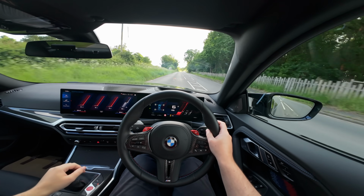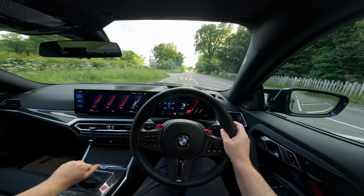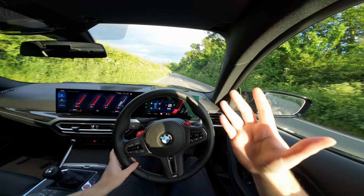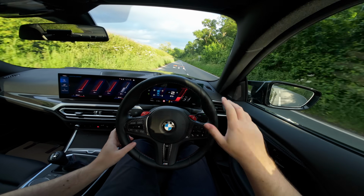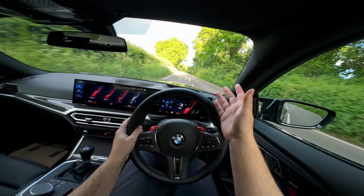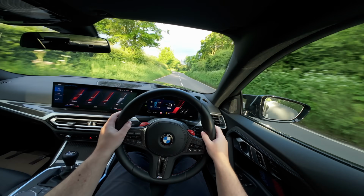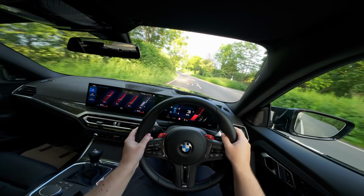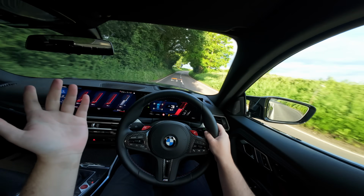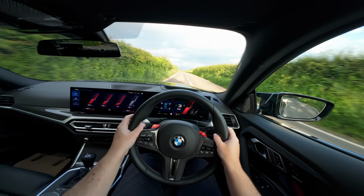Now the stuff everyone came for. Rev Matching and Heel&Toe. This car has a rev matching feature that will do this all for me, but for the purposes of this video I've disabled it. So we're going to go for a little spirited drive and we're going to have a chat about rev matching and Heel&Toe. It is imperative, especially for fast driving, but to be honest I use it in everyday driving, to Heel&Toe and especially to rev match.